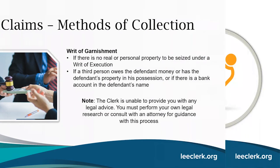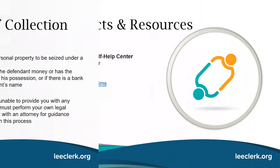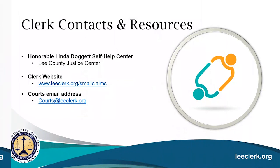Some available contacts and resources for you. Again, our Honorable Linda Doggett Self-Help Center, located in the Lee County Justice Center off of Martin Luther King Jr. Boulevard, does have a variety of resources available to you. This includes computers that you can use to electronically file or perform any research, as well as an in-person forms library. The clerk's website is also a great tool, leeclerk.org/claims. We do have a myriad of information available to you there as well. You can also email us at courts@leeclerk.org, and one of our customer service team professionals will reach out to you with assistance.